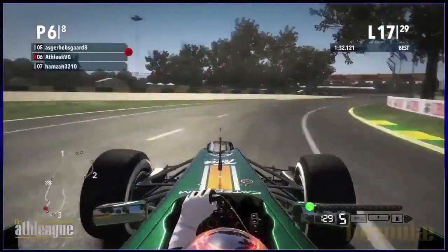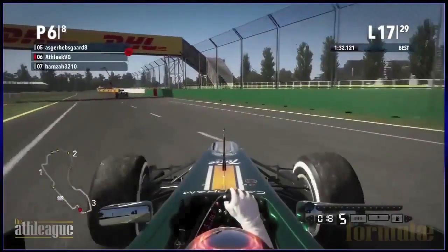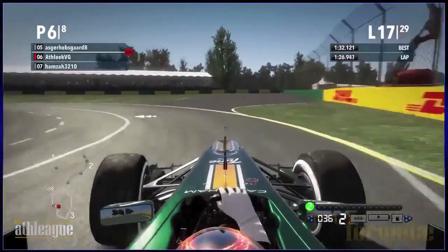And we're back on board with Athleague. Oh no, he's lost it. And it's a good thing that I ghosted right before Tiametmarduk came by, or he would have slammed right into me, and that would have been the end of possibly both of our races.